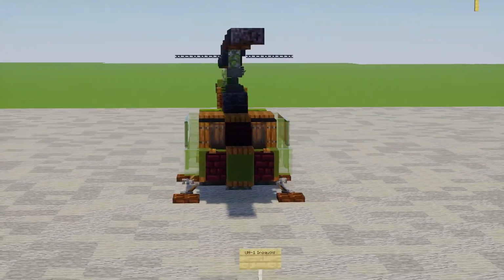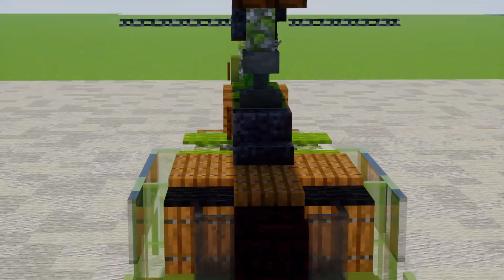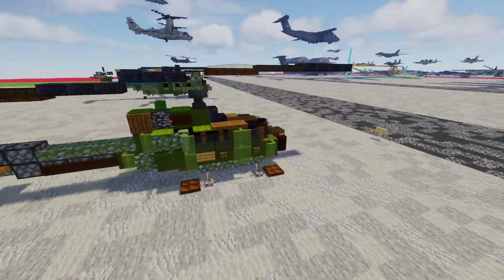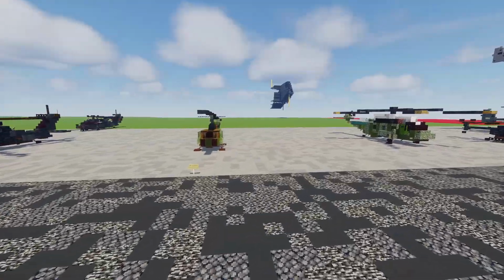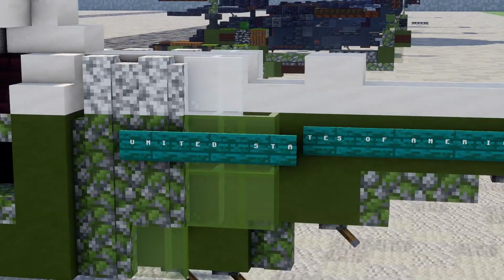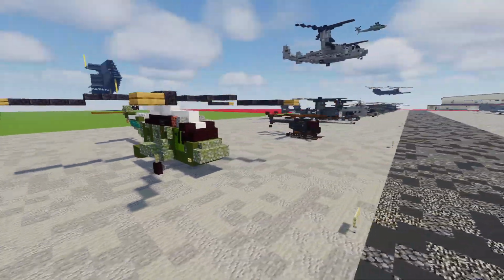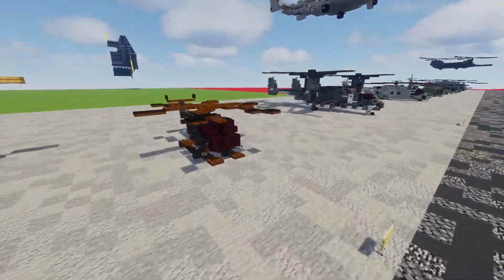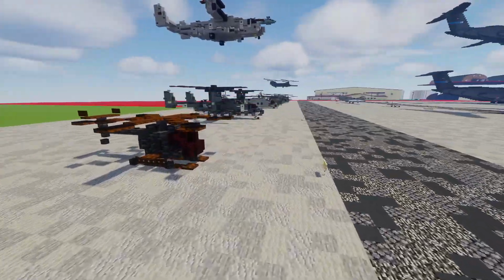So, this is a pretty interesting design. He actually made it like 4 blocks wide using glass panes on either side, so that's interesting. At least that is an accurate way of building it. Next up we have Marine 1. This is a Sea King. So it says United States of America right there. And then we have the AH-6 Little Bird, seen in Black Hawk Down in the beginning.